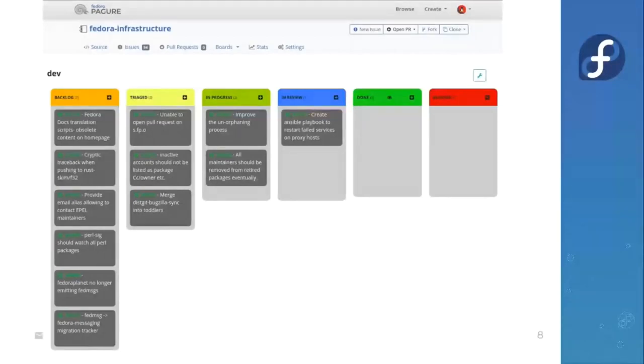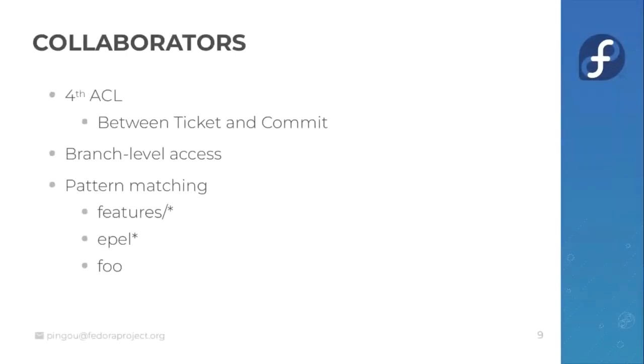wrote, and I still want to be able to see if the ticket is assigned to someone or not, which is missing in the UI here. But I'll add this soon. It's pretty simple, very straightforward. But you know, it's a board-like representation for your tickets, and I think that's pretty useful. The second feature that we're going to talk about is the collaborators level.